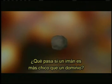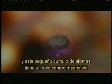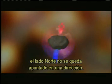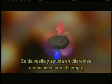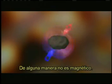So what happens if a magnet is smaller than a single domain? Well, even though the electrons in the atoms have the same spin, and this little pile of atoms has one magnetic field with a north and south end just like any other magnet, its north end won't stay pointing north. It's like it's very nervous. It just flips around and points wherever, changing all the time. Thus, it can't exert any magnetic influence on anything else. In a sense, it isn't magnetic.